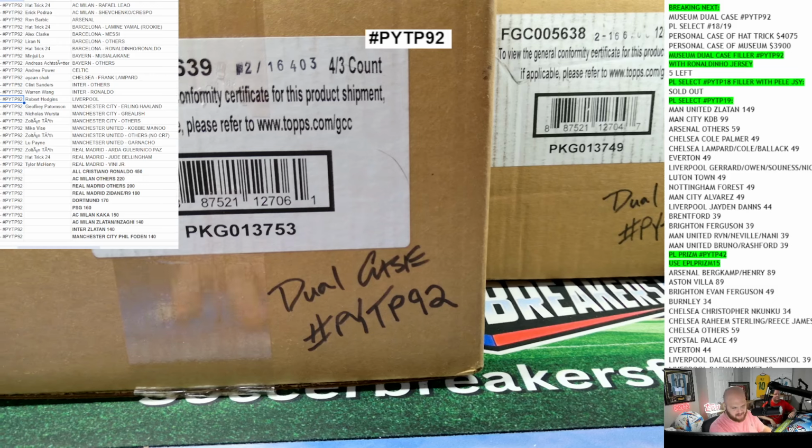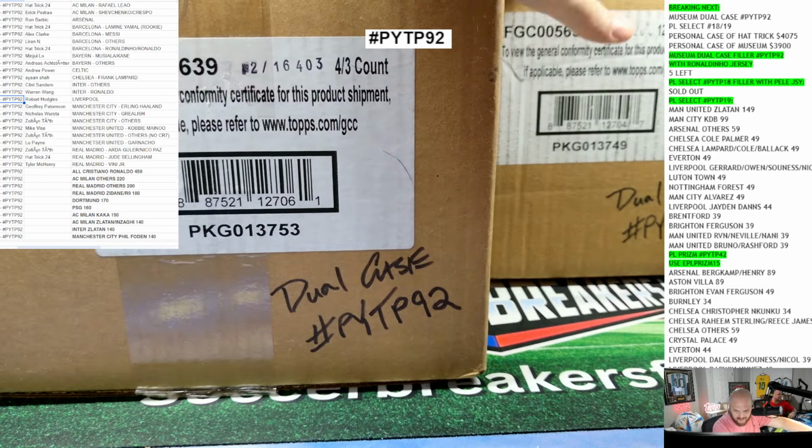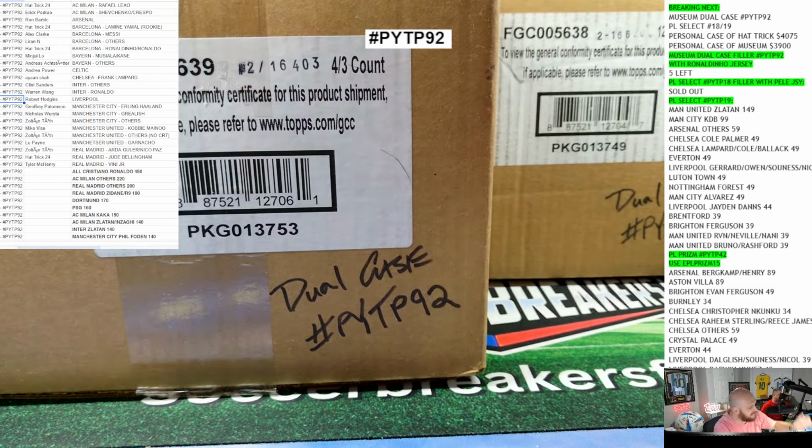2324 Topps Museum. We got one case of Hat Trick, one case of Hobby. It's going to be PYTP number 92.